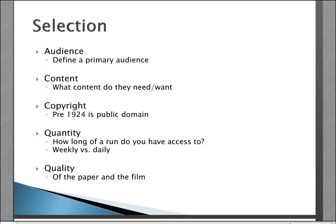And you also want to think about quality. And this is really key to the selection process and the evaluation process. You want to evaluate the features and the quality of the source paper and the quality of the microfilm.